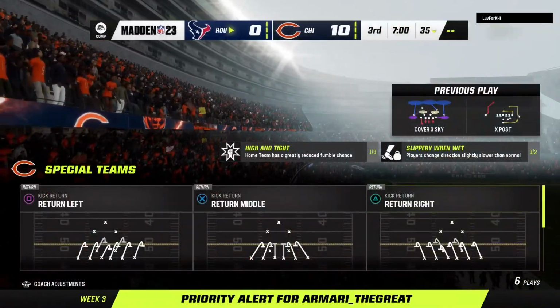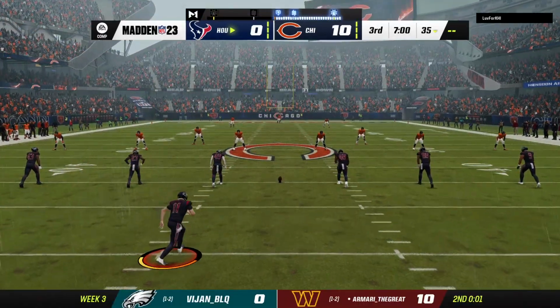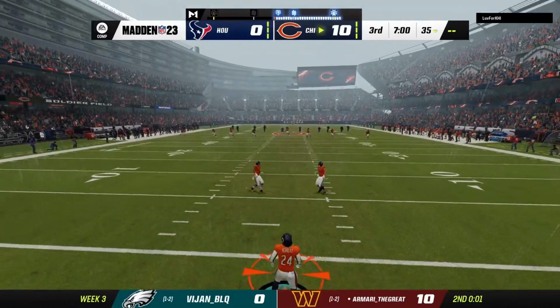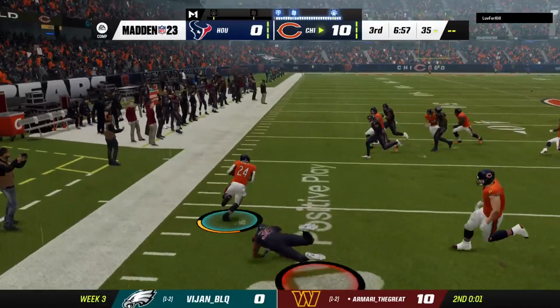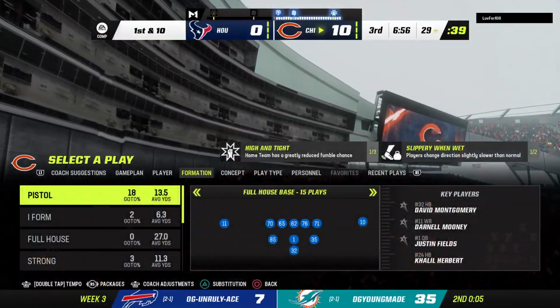Welcome back. Charles and I settled into the booth ready for quarter number 3. Forecast calling for more of the same. The rain set to continue as we are underway in the second half. Taken at the goal line. And a good return as he'll be stopped just shy of the 30-yard line.